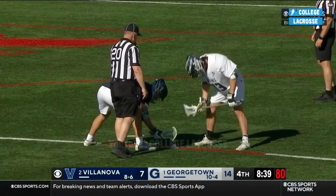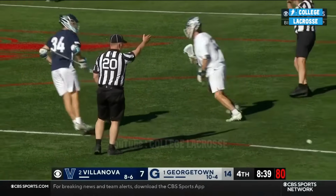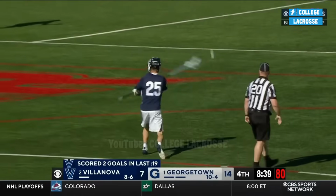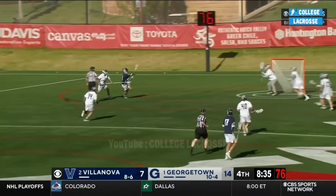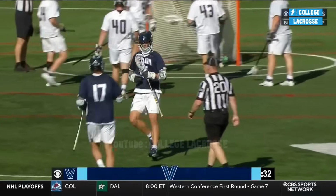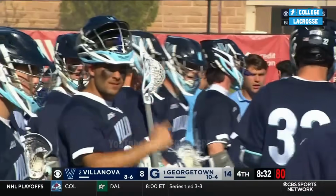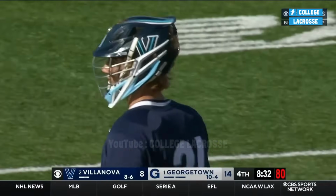All right. Can Villanova make it three in a row? Two goals in the last 19 seconds, and they're going to get it here with the violation. So again, this could start to get interesting here. Another open look in front, shot, score. Villanova is on a roll. You see what happens when you win faceoffs. It can completely shift momentum.